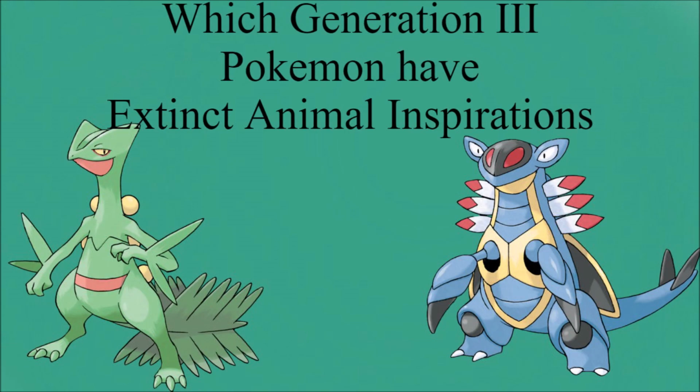So those were all of the extinct animal inspired Pokemon in Generation 3 that I thought had a solid enough case to cover. Obviously, there are those few that are accidentally a dinosaur, but I didn't think there was enough there. However, if the comments say that there is enough for those Pokemon, then I will cover them in an addendum video down the line. So let me know in the comments below if you think I should cover those in that addendum video.